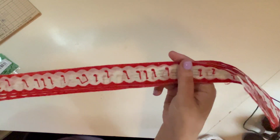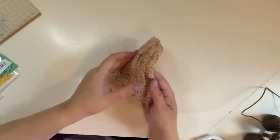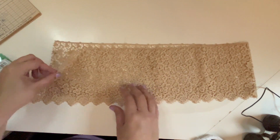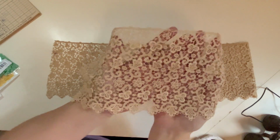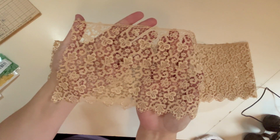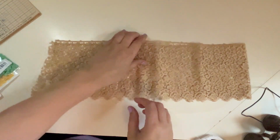It's flocked. Music notes. Then I got this beautiful lace. Oh my gosh, this was like the first thing I threw in my bag. I love it so much. Isn't that gorgeous? So wide, and that's so pretty. So yeah, love that piece.